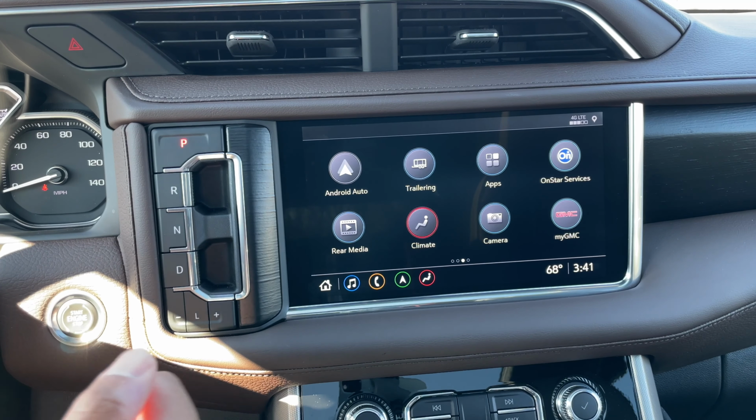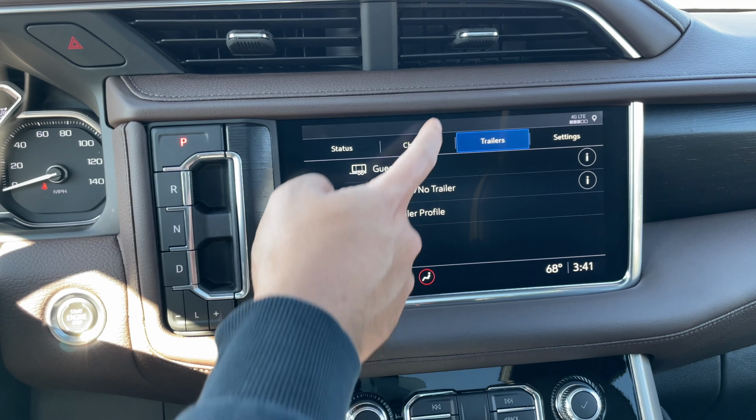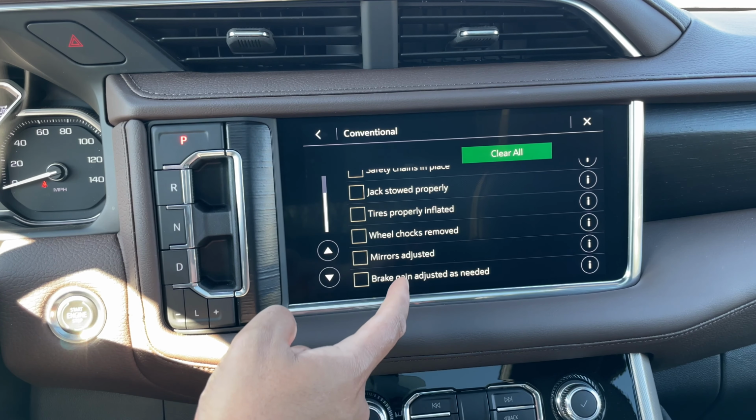Next up, I don't know much about trailering or hauling, so there's an app here in the Yukon Denali where you can go in, create a profile, and then you can run through a checklist of items and make sure that everything is connected and stowed properly before you start towing so you don't mess up.